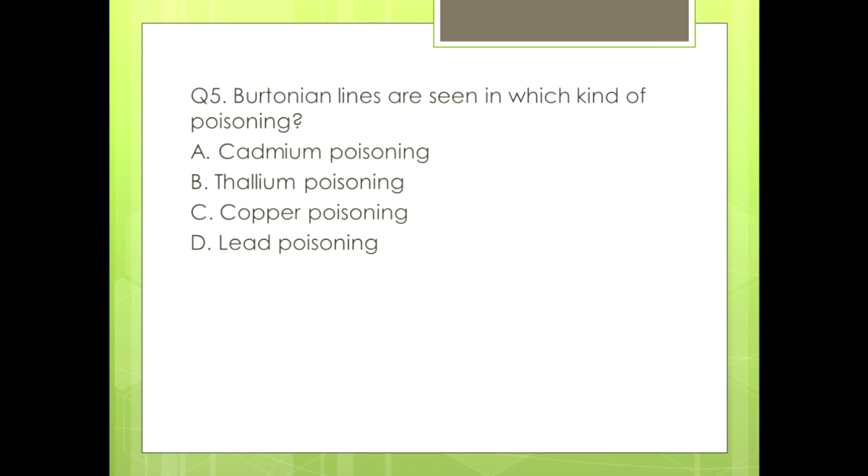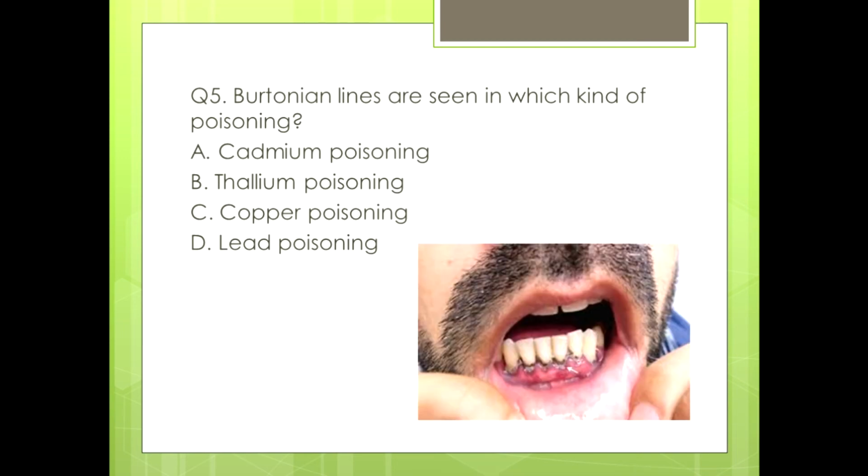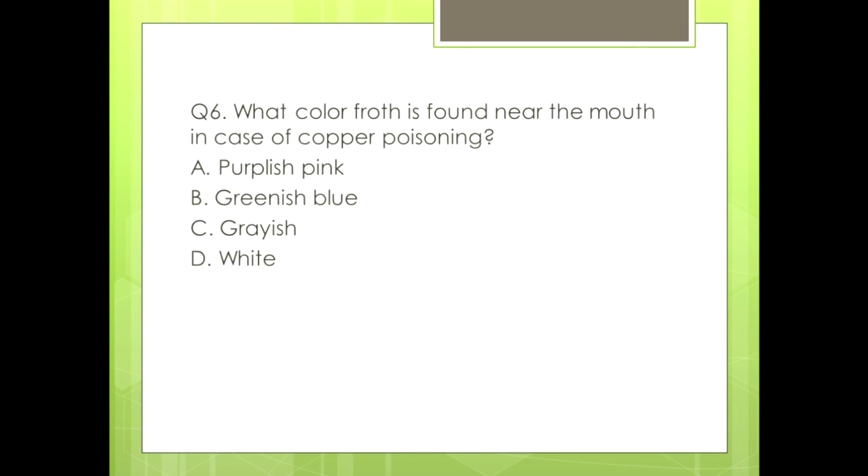Next comes, Burtonian lines are seen in which kind of poisoning? Guys, the answer to this question is lead. Here you can see Burtonian lines are basically bluish lines found on the gingival area or the gum area of a person, and this is a sign found in patients with chronic lead poisoning. Next is, which color froth is found near the mouth in copper poisoning? The answer to this question is greenish blue.